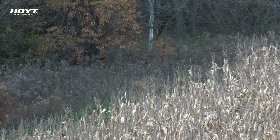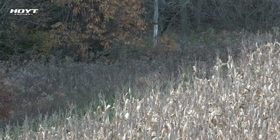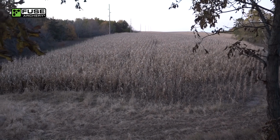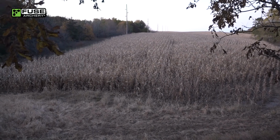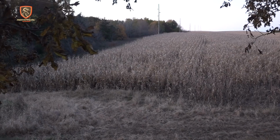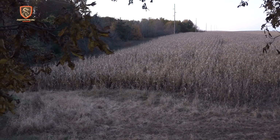Well, we're down to about our last 20 minutes of legal shooting time. All we've seen is just one deer off in the distance that we just got a quick glimpse of. Not what we were expecting with the weather conditions and the time of the year, but that's hunting. We're just gonna keep after it.